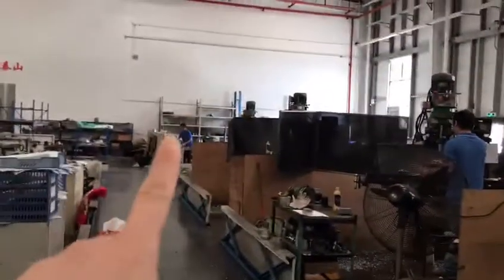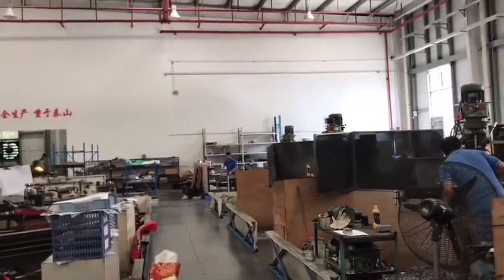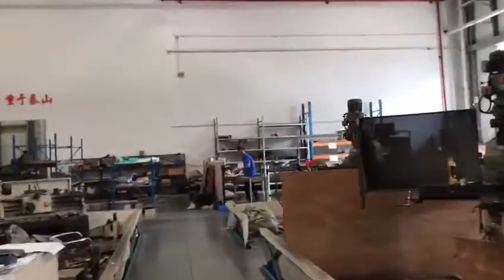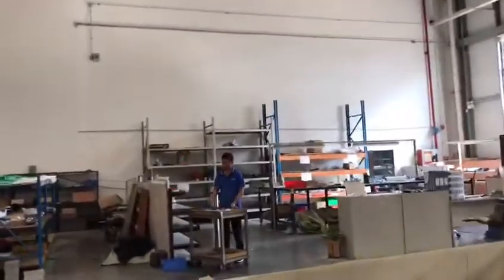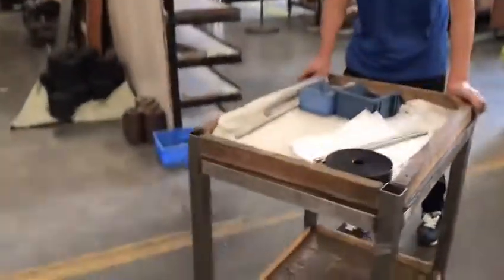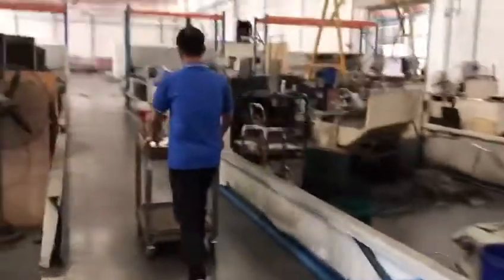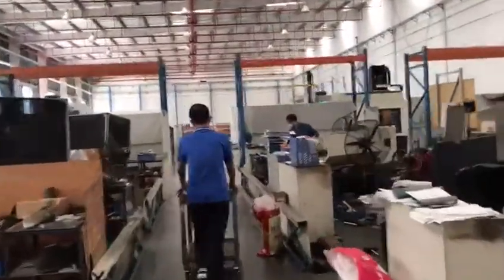And that part is our QC center. All the fabricated components will be checked and qualified in this QC center. When the parts are checked based on the drawing, they will be sent to the warehouse, whereas the unqualified parts will be returned to be modified until they are qualified again by the QC manager.